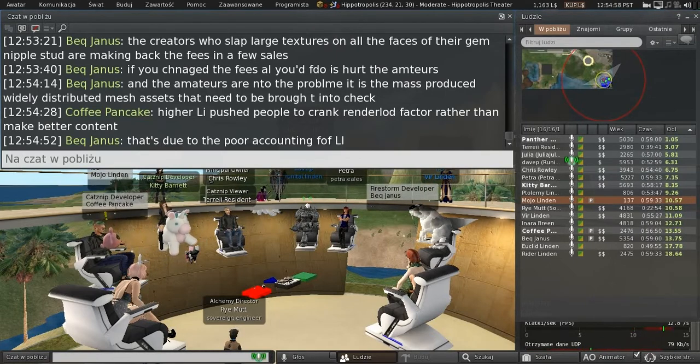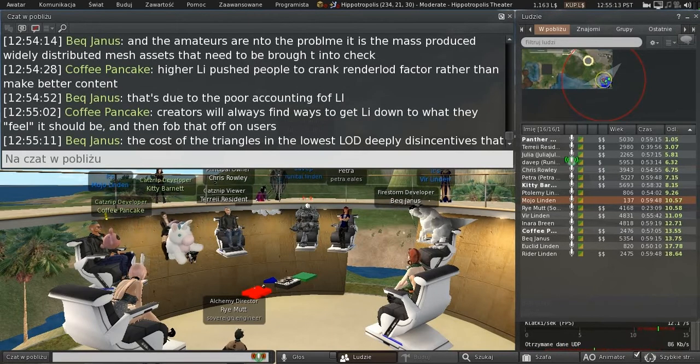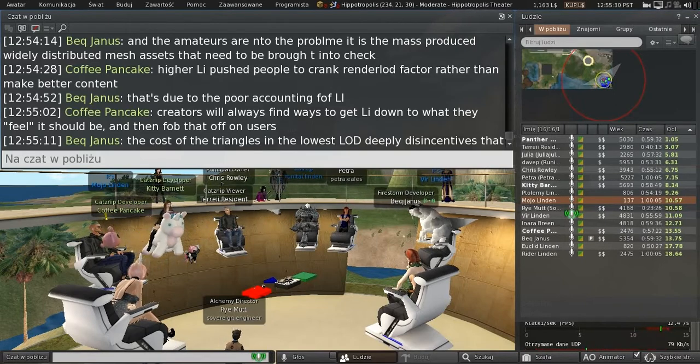Yeah, the land impact accounting was supposed to incentivize making good LODs, because it basically charged you for how many triangles are visible per square meter. And then people gamed it. Yeah, there were some serious exploits with that, especially for rigged mesh. We kind of revised the whole thing for Animesh, but it's hard to go back and retroactively change existing content.